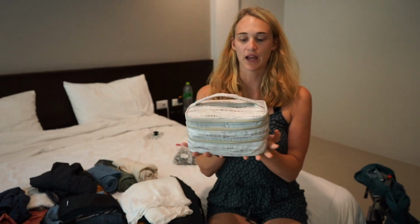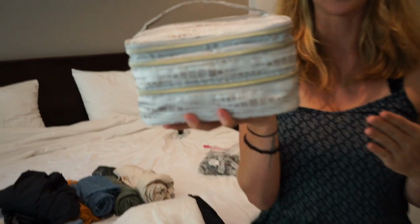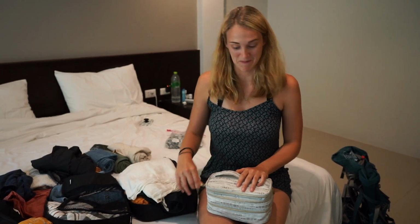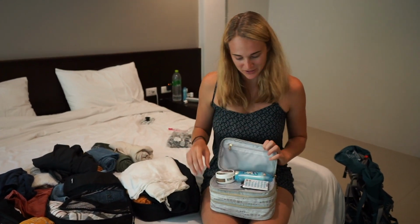Okay, last but not least, all of my cosmetics fit in this bag, and it's honestly too large, so I need to get rid of some things. Quick note, I just don't wear makeup. I wore makeup at home. I had a corporate job like a lot of you might have, but here it is too damn hot. So I don't wear makeup, but I have a little bit just in case I need it.